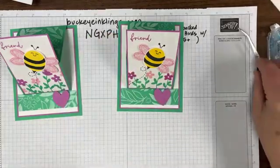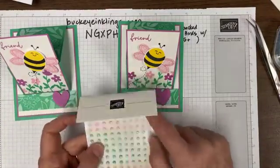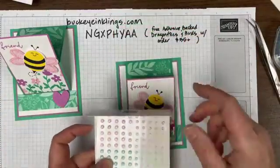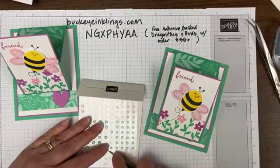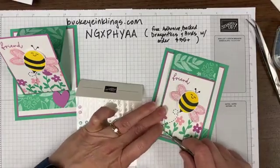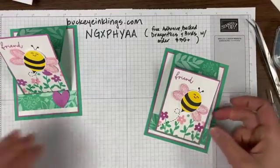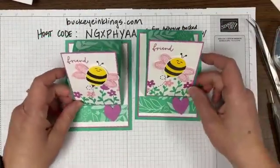Okay, and then I have here, these are great, what are they called? The shimmer gems in the new in colors. If you are getting the starter kit and getting all this great in color stuff, highly recommend these shimmer gems. I love them. Here, I've got this pack already started. I'm just going to add some Shy Shamrock ones down in the greenery, just for fun. Make that a little more interesting. Okay, and there we have our little friend happy birthday easel card in the new in colors.